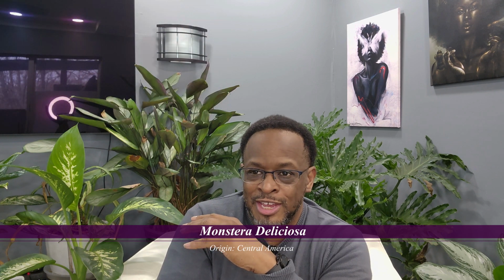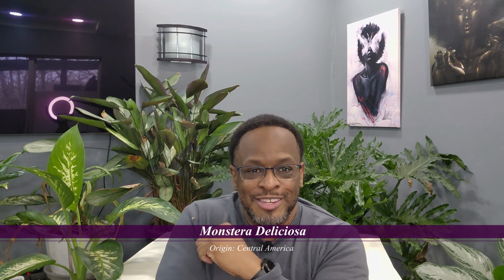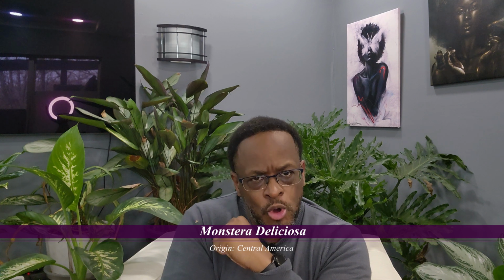Her and her little sister, my other Monstera deliciosa, got mealybugs. Mealybugs were just nasty. But that being said, I made a little mealybug cocktail, which comprised of about 8 ounces of 70% rubbing alcohol, 32 ounces of water, and some neem oil and some insecticidal soap.